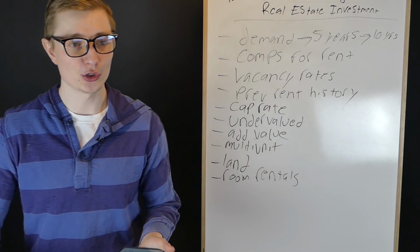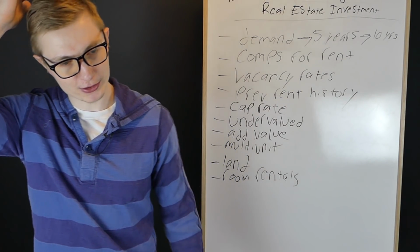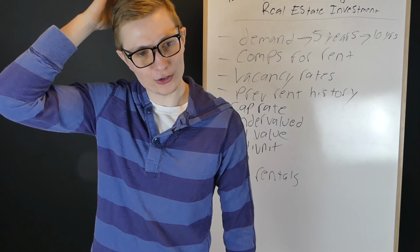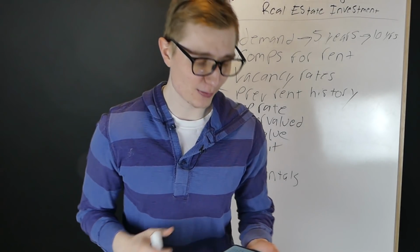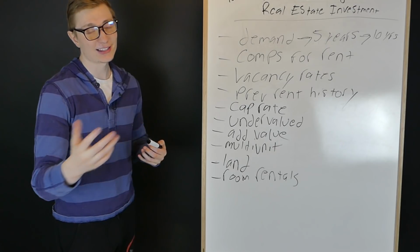A lot of the time students will actually get their friends to sign on too, so you don't have to do a lot of the work, you only have to get one person in. But again, a lot of houses are not suitable, even if they're near universities, for university students. A lot of the times people don't want to rent out to university students, understandably so, because they throw tons of parties a lot of the times. And usually wreck the place. So again, that's the thing to look at too.